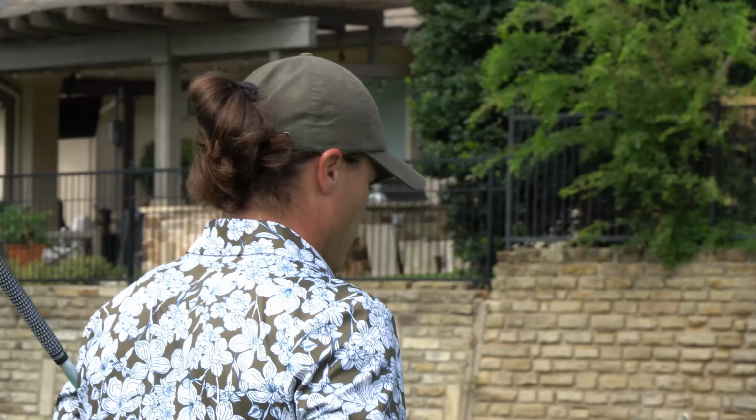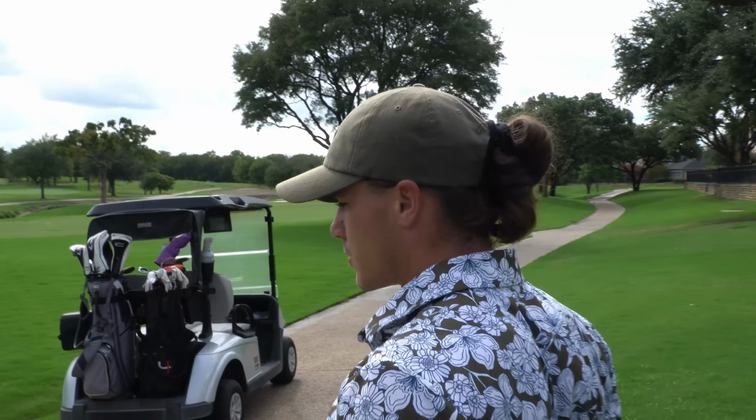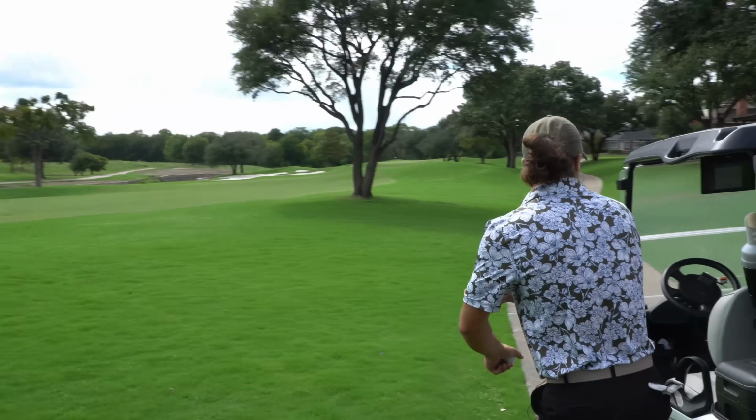Didn't hit the Titleist the best, but it's all good. Titleist went through. When we're talking distance here, we're talking very, very close. Titleist being about 10 yards farther. I would say compare how I hit those, very comparable on the level of contact.